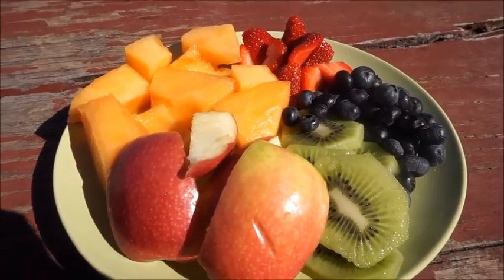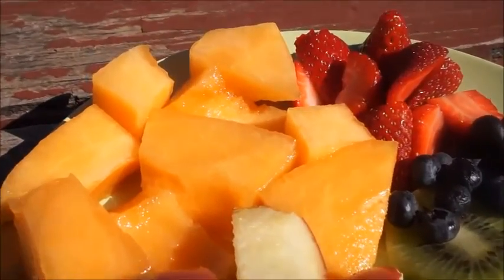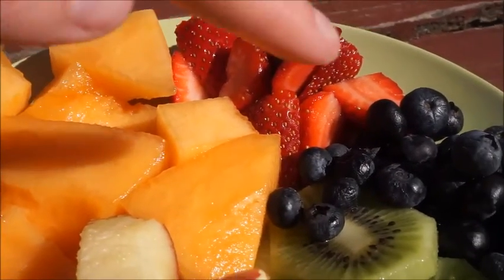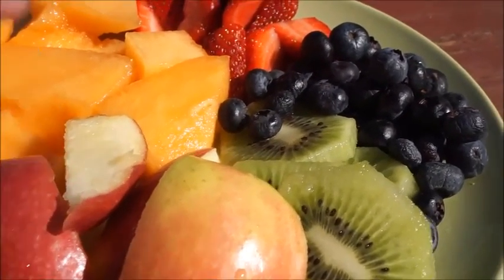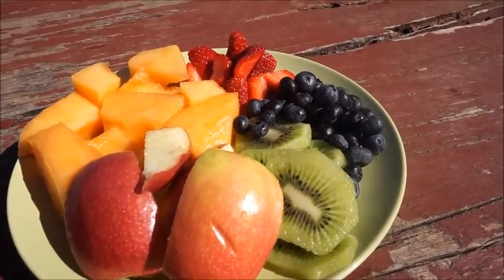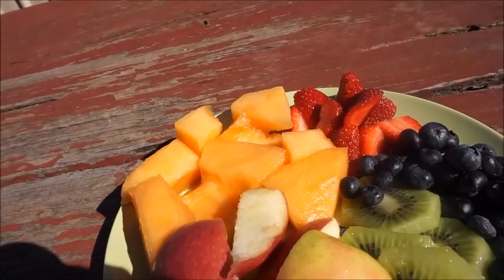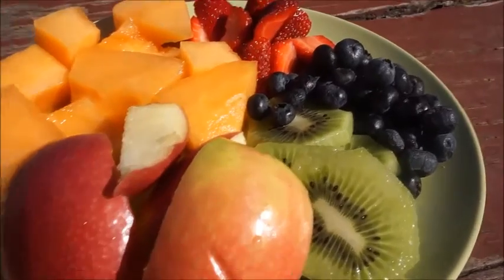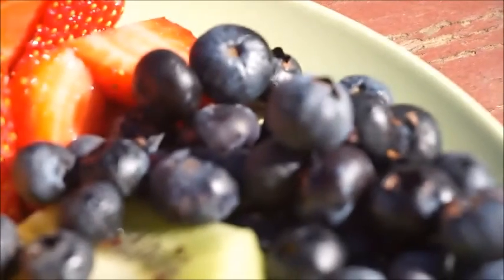Been loving lately is coming outside with some cut up fruit. So I've got cantaloupe here, strawberries, blueberries, kiwi fruit, and some apple here. This looks so pretty, and normally I share some with my dog Ruby. But I think she's taking a poop. So, yeah. This looks so pretty.